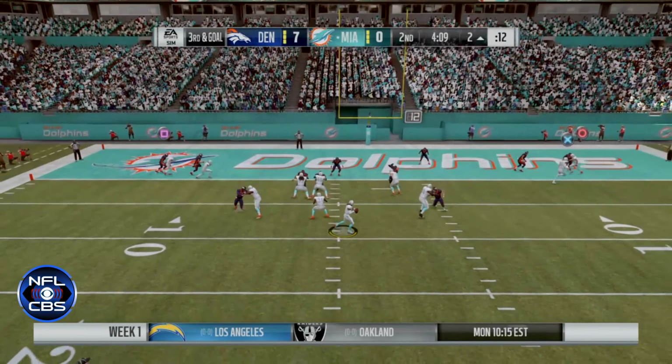Yeah, this Denver defense is hungry out here. They came out here ready, playing great defense. Tannehill's back in the shotgun. And he gets the snap, and it's almost picked off. We should have taken that, but they end up punting the ball back to us.